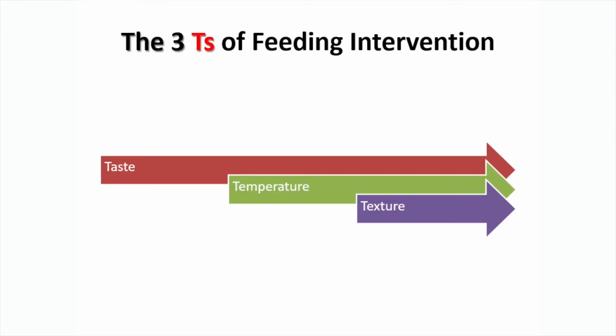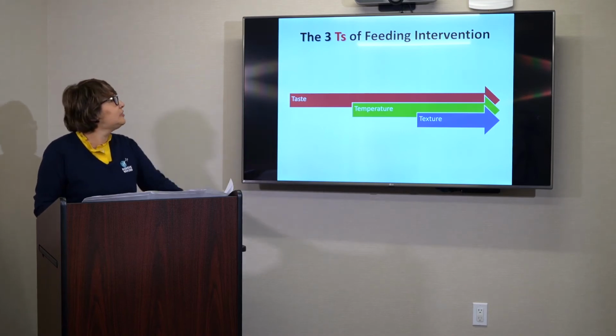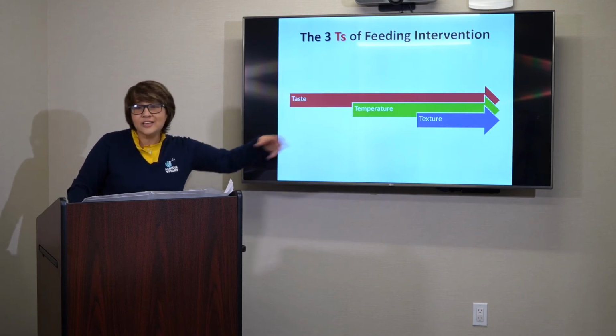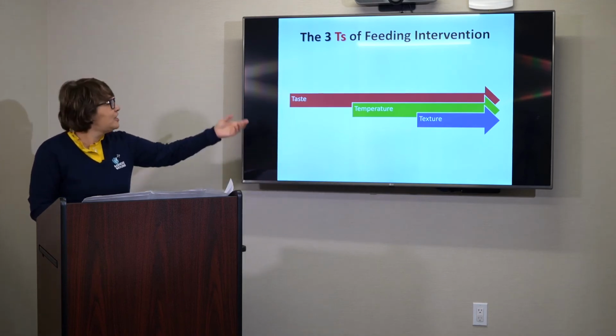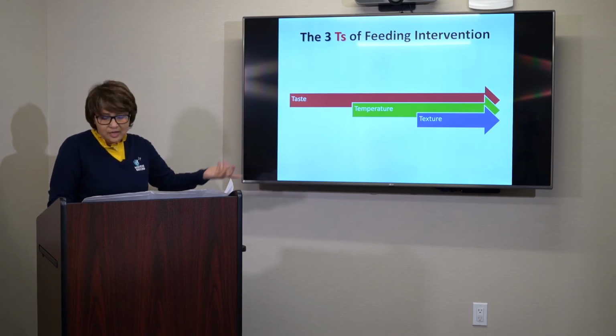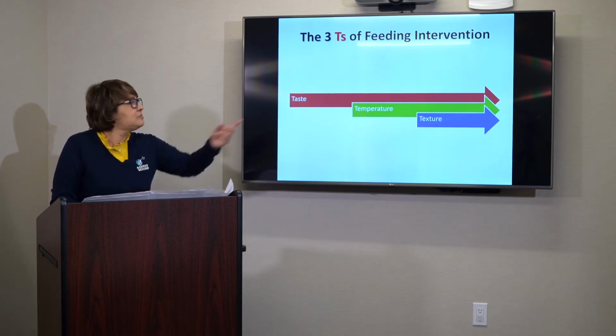Now let's begin intervention, and give you some strategies and tips. The 3 T's of feeding intervention is what I like. I always say 3 T's: taste, temperature, and texture. Texture is the one that we focus a lot on. We don't focus a lot for children on taste and temperature, but it's some small thing just for you to know. Sometimes changing the taste can make things so much better. If we change the temperature, the texture automatically could change, right?